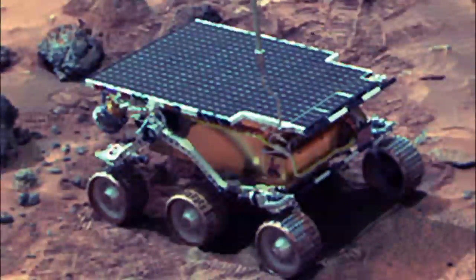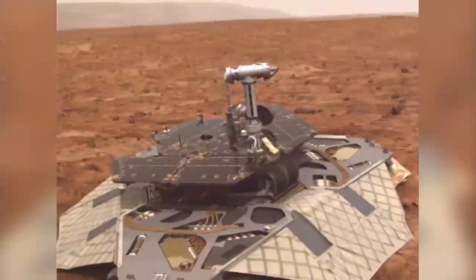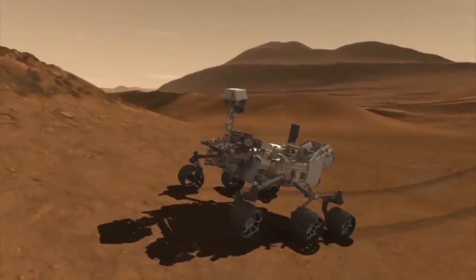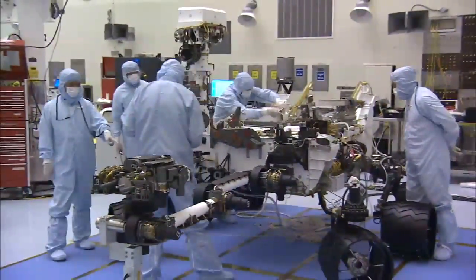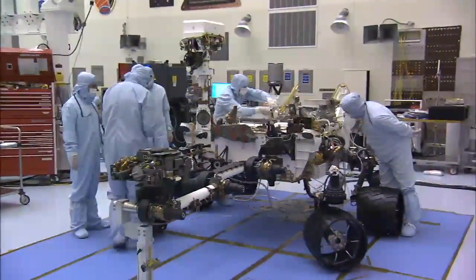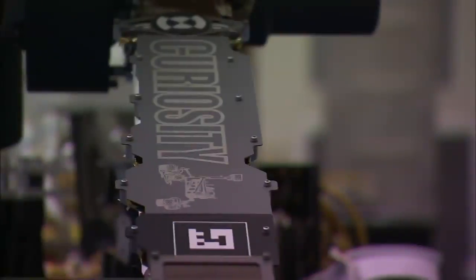I personally was fortunate to be a part of all the rovers on Mars right now, starting with Sojourner in 1996, followed by Spirit and Opportunity, and now Curiosity. An awesome program. It's great to have these JPL in-house built robotic missions with the rovers.